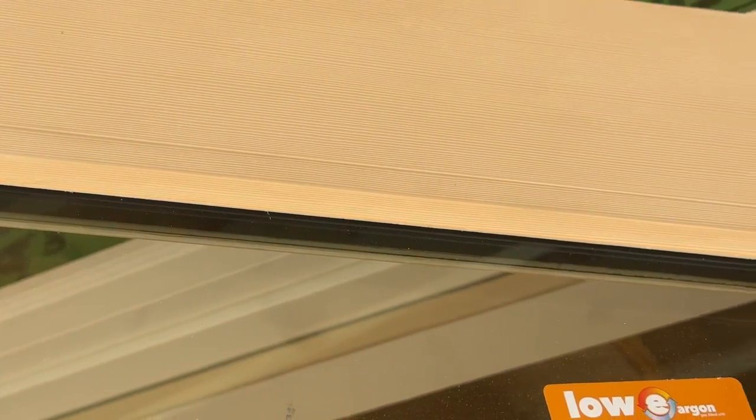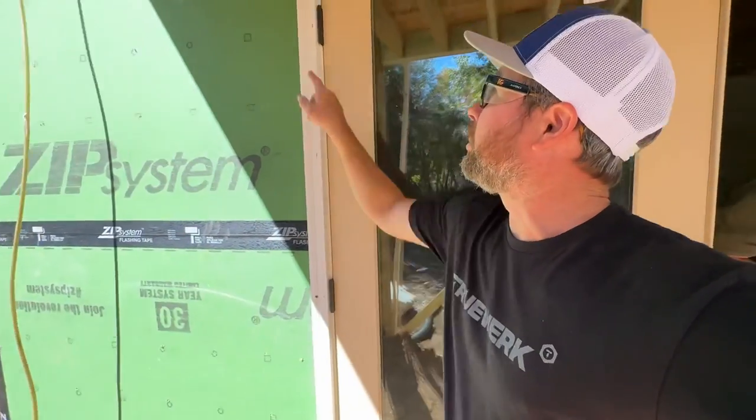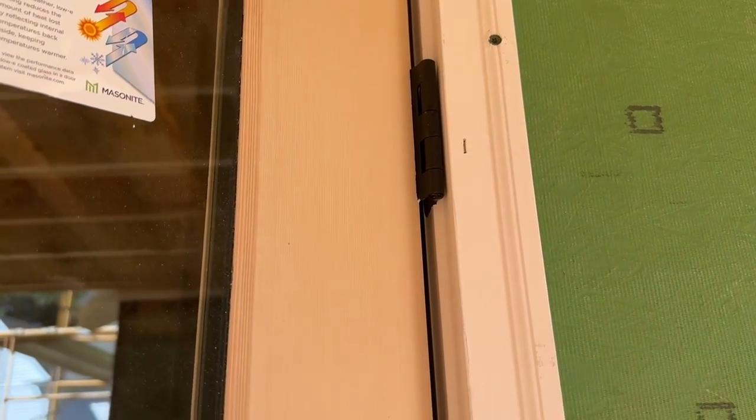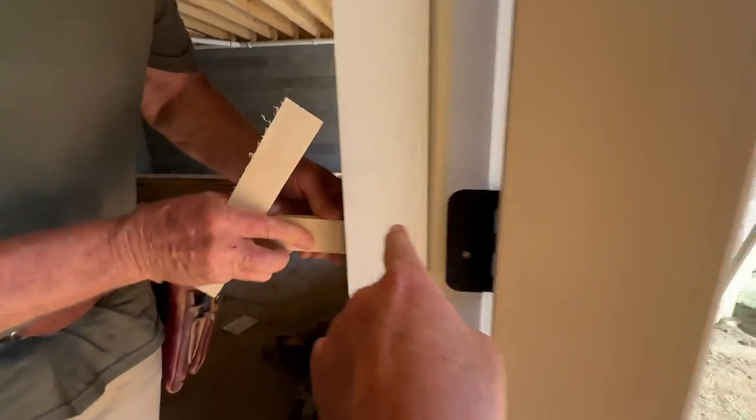Basically, all we did was use the brick mold here, put some screws in where we wanted it, got everything plumb and square, and then Arla is gonna come back and fasten through the jambs to our framing, and then we'll take these screws out, rip the brick mold off, and we'll put trim on that matches everything else instead of that brick mold. That's a pretty easy way to do it.